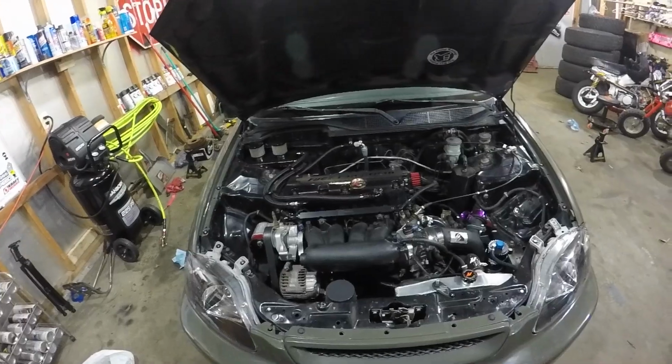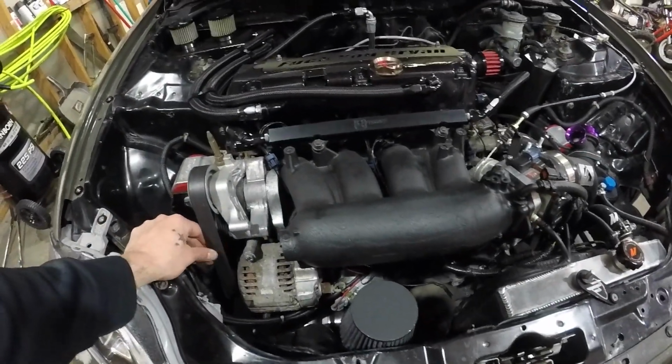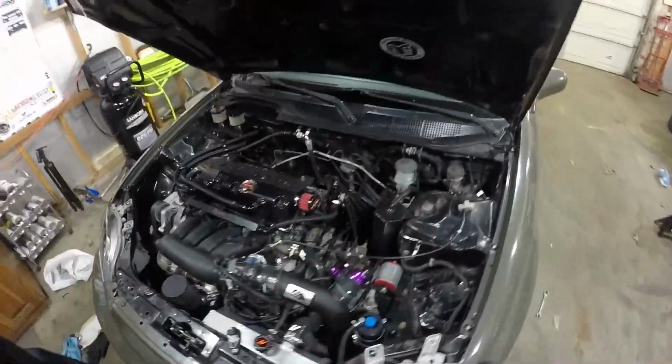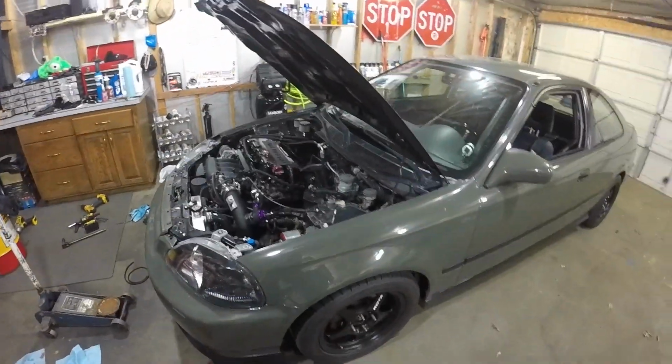So once I get more seat time in it and stuff, I'll go out and actually pound it. I just wanted to take it easy for the very first pull. I didn't know how it was going to react and where it was going to spin. I didn't want to bang off the limiter, all that stuff. So that was just kind of a feeler pull.